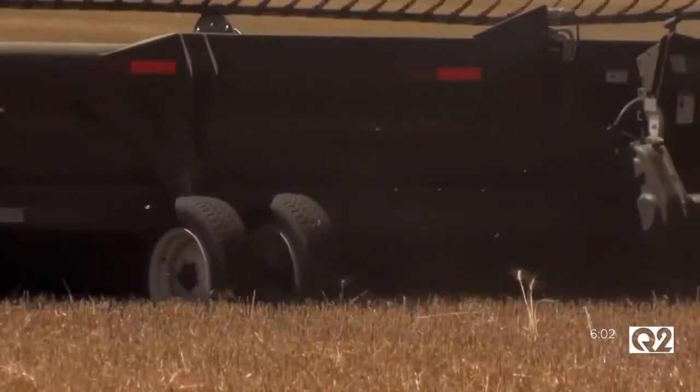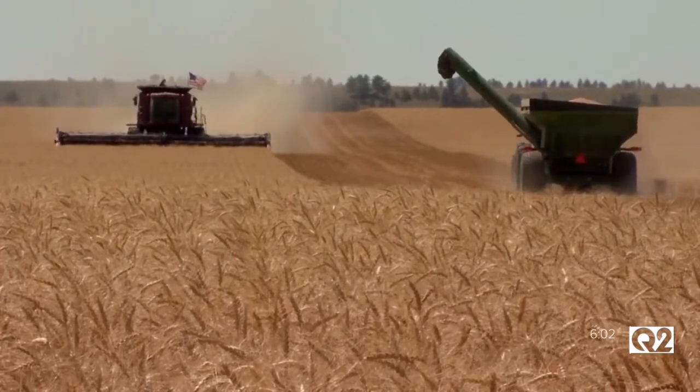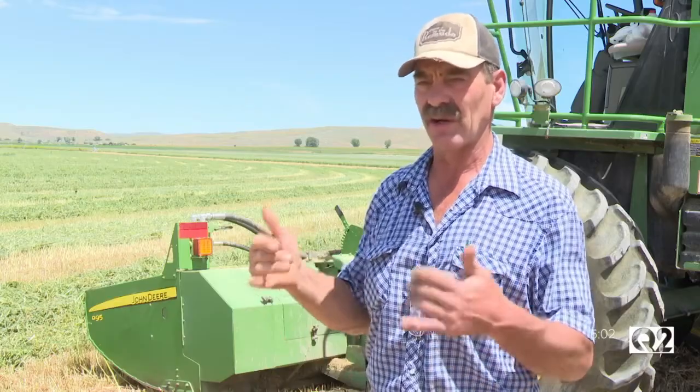Now, after historic flooding on the Clarks Fork of the Yellowstone, many farmers and ranchers are left picking up the pieces on their own. Nobody's trying to gain on this thing. We're just trying to get our lives back.